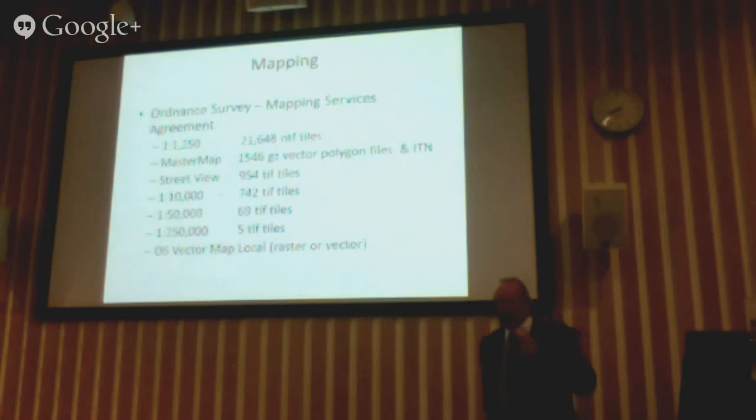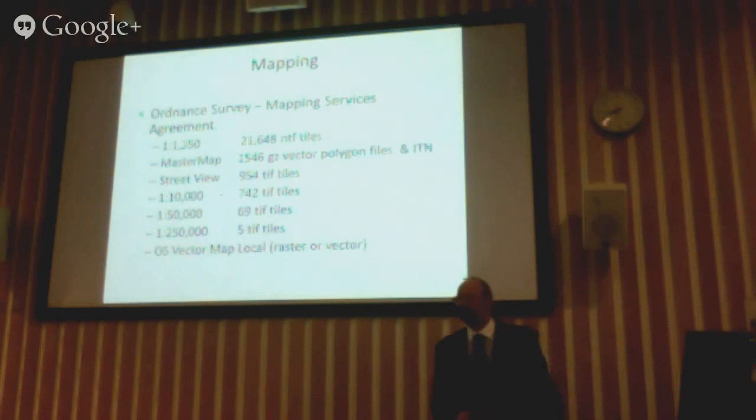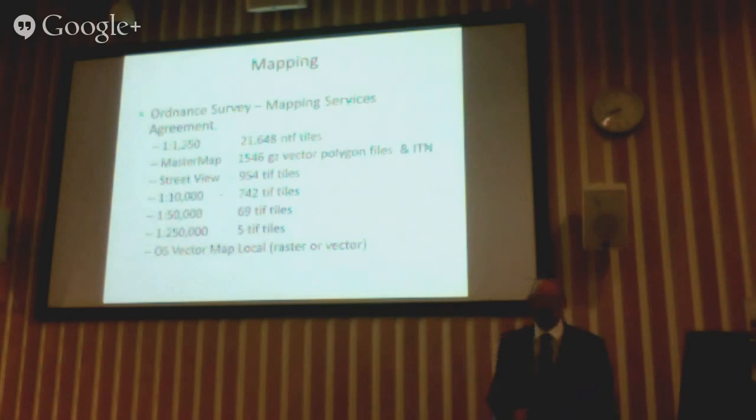Talk about some of the source information now. Mapping. We get our maps all from Ordnance Survey. There is something called the Mapping Services Agreement, which supplies all local government organisations with maps from Ordnance Survey for free. No doubt we are all paying for that in taxes. But it means that we can obtain any scale of map, any type of map that's available, direct from Ordnance Survey without any problems.